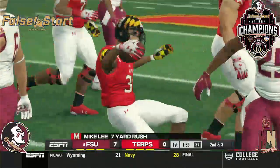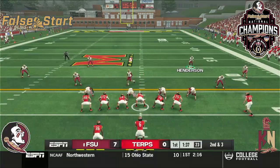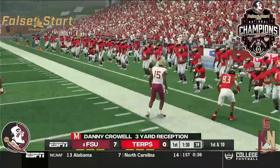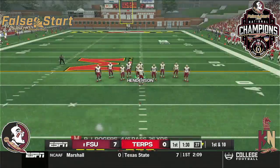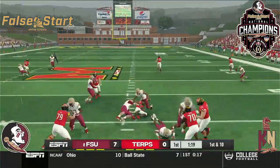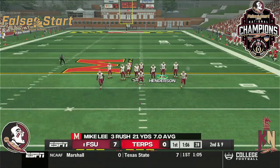Tackled after decent pickup. Second down, and they're going to need about 3 yards to pick up the first down. Made around the 35-yard line. And he tackles him hard at the 36. That's a gain of one on the play. That brings up second and 9. Second down and 9 to go.